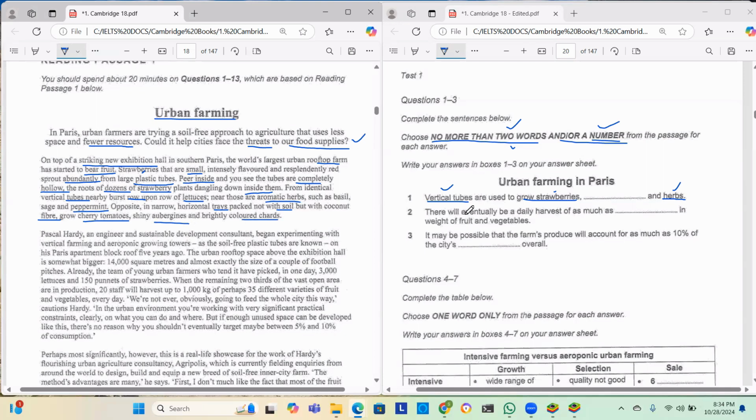Okay. So I think we got our keywords right: vertical tube, strawberries, and herbs. Where are they? It is here, right? So first, this is the first keyword, vertical tubes. And then herbs are here. Strawberry is also here. So what is in between? Now let's read this again. Peer inside and you will see the tubes completely hollow. The roots of dozens of strawberry plants dangling down inside them. From identical vertical tubes nearby burst row upon row of lettuces. So this is a point to remember. Lettuces. Near those are aromatic herbs. So strawberries, lettuces, and herbs. So lettuces is missing here, right? So that should be the answer, guys.